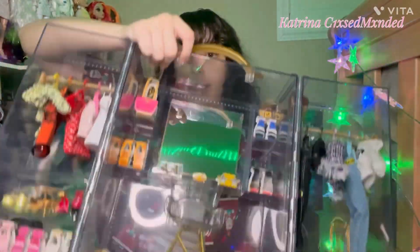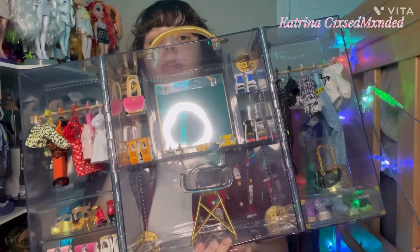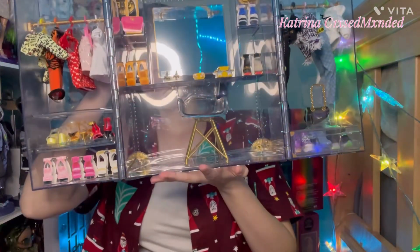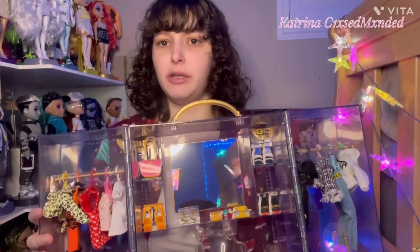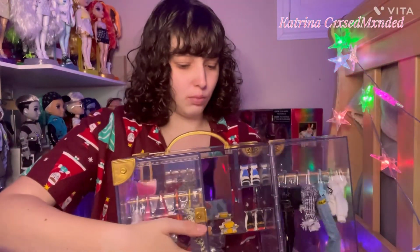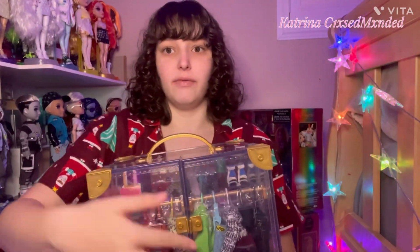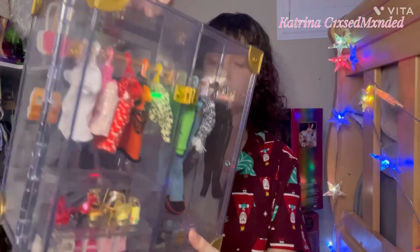So here's the closet halfway open. That looks fucking clean as hell. Oh, there's a closet down here. That looks so fucking cool. But I didn't realize it was gonna be this huge. Like in the photos, they make it look so small, but in real life, this thing is huge. Look how thick that is. Like, my God.